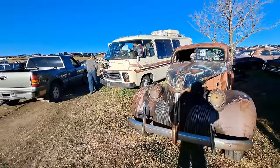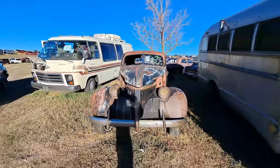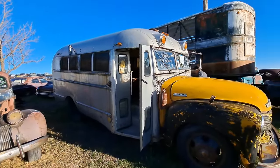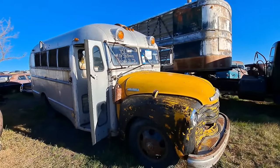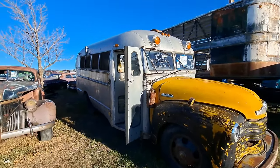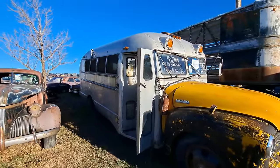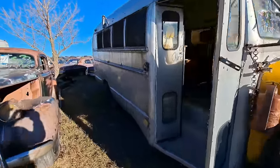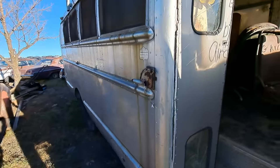They're trying to start that motorhome. That's Jim there, the guy that's having the auction, working with somebody. This is kind of cool. It's a 48 Chevy front, and the bus body is all aluminum. It's built by Southern Aircraft Company in Texas. So the body's all aluminum, kind of built like an airplane.